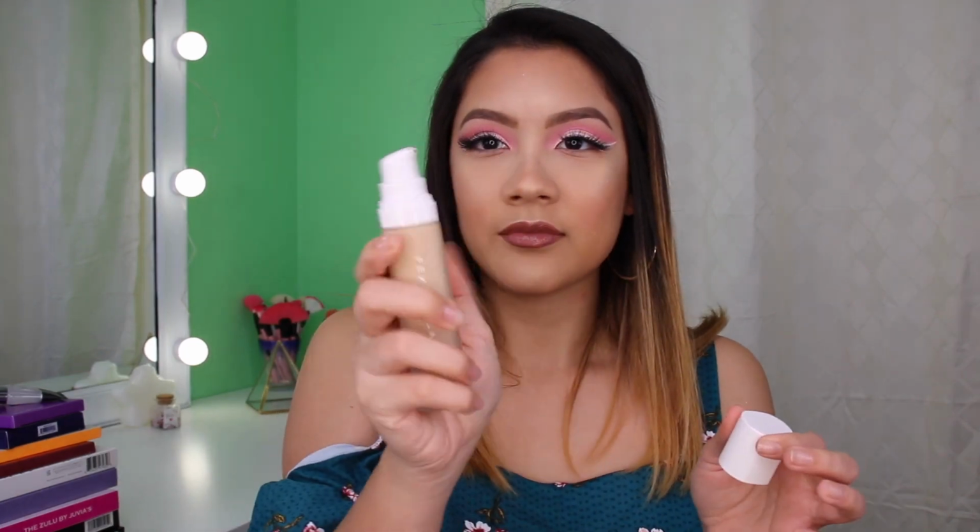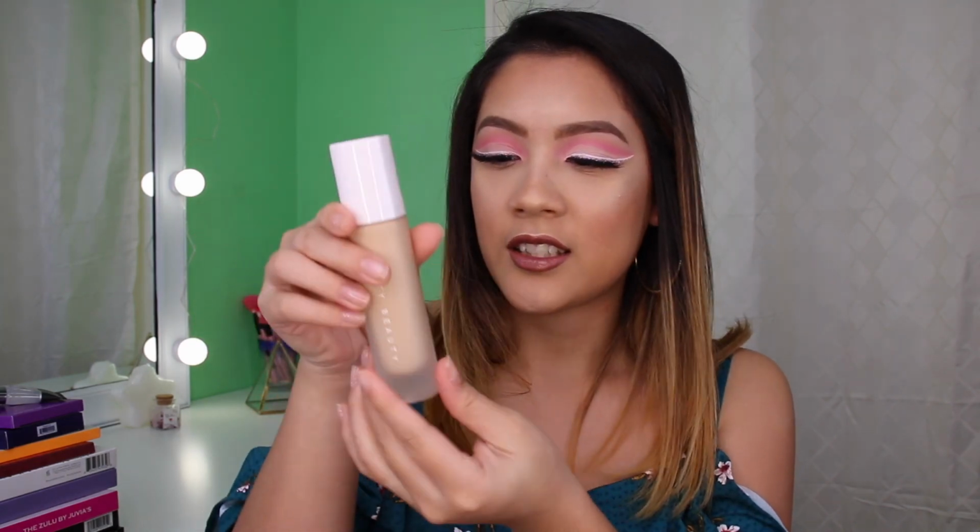This foundation, it oxidizes, so you might want to get a shade that's a little bit lighter. And I found this out because I was talking to the girl at Sephora, and she was telling me about it. It's really pretty. I love the packaging. It's like fancy schmancy.